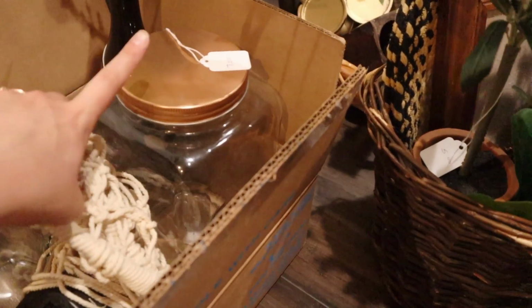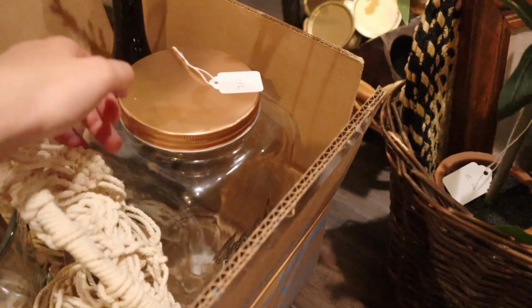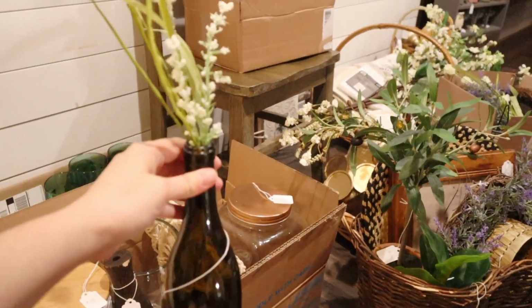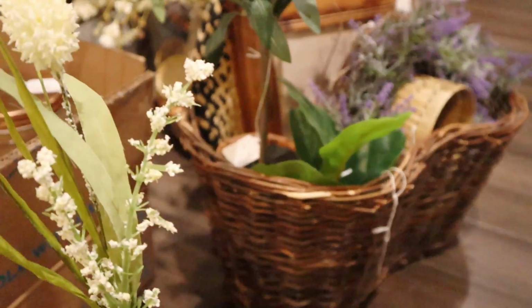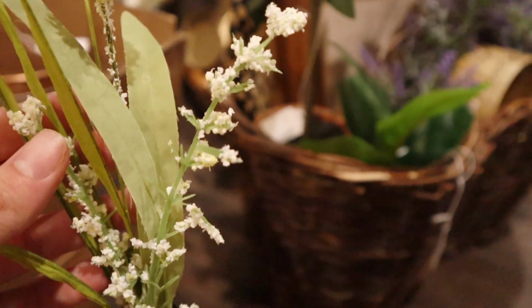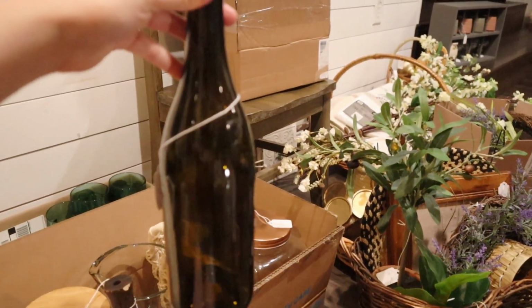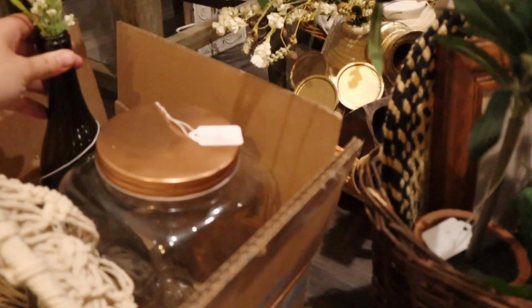I also have this canister over here, and it actually says something about cookies on it. So that one's cute for the kitchen. And then I'm a sucker for just pretty bottles. So I have this bottle with some greenery in it. It's just really, really pretty greenery, just real subtle. But I just have that in this bottle, and I don't know if you can tell or not, but this is like more of a darker amber color. So that would look good pretty much anywhere.